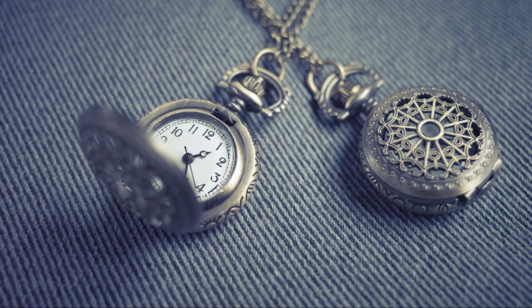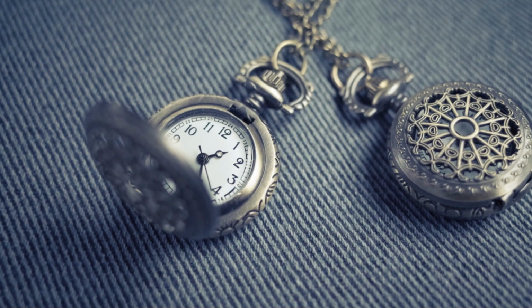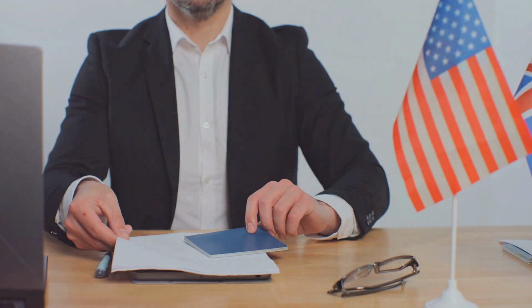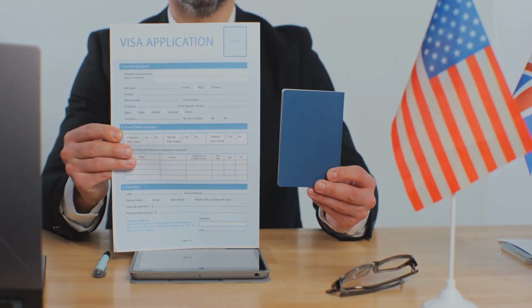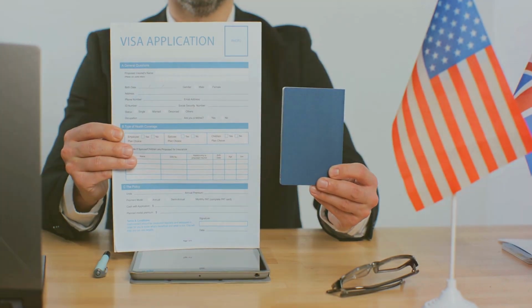The EB1 route is particularly attractive due to its preference in the green card queue, often resulting in shorter waiting times compared to other employment-based green card categories. Applicants do not need a labor certification, which simplifies the process significantly. However, the standards for EB1 approval are high, and the applicant must provide substantial documentation to prove their eligibility. This includes evidence of employment history, the nature of the managerial or executive role, and the company's operations both domestically and internationally.